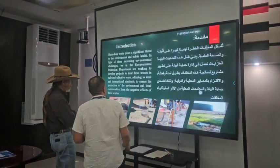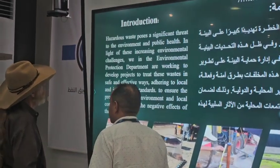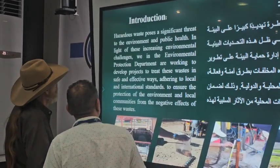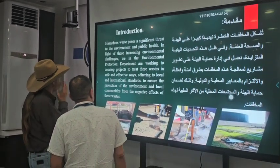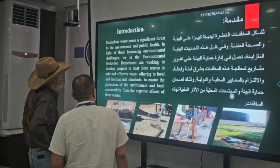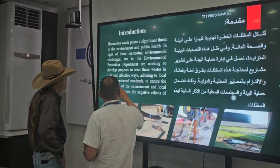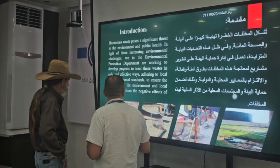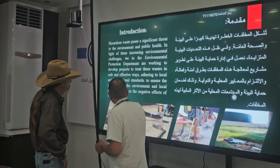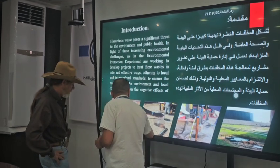So the first one is the introduction. We have some hazardous processes that require significant treatment for the environment and public health. In light of this increasing environmental challenge, we in the environment protection department are working on development projects to treat this waste in safe and effective ways. So I'm talking about this picture, like this one.